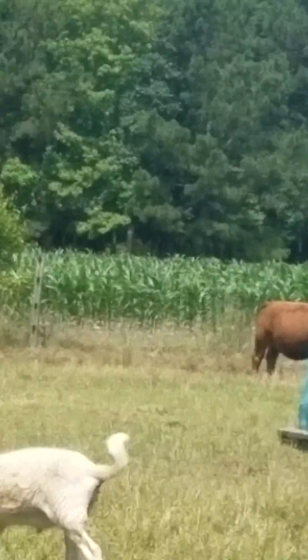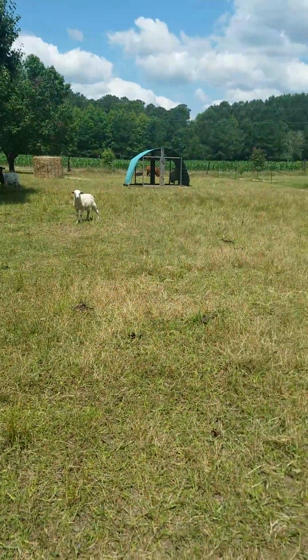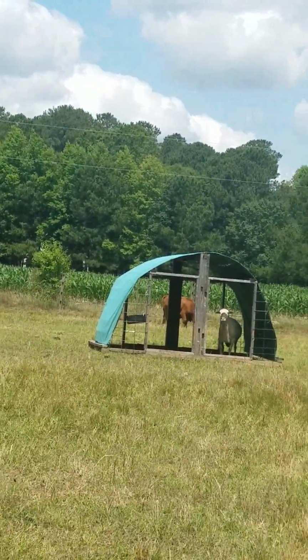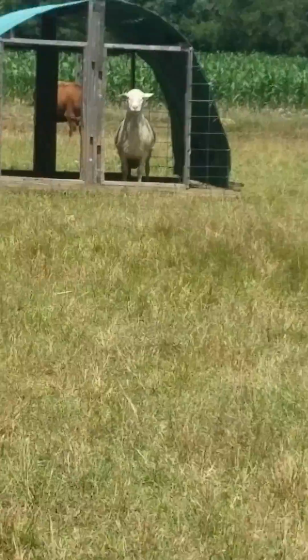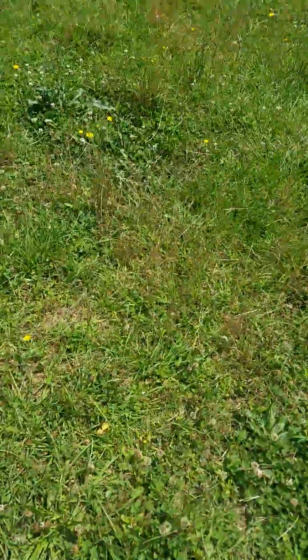Oh, there's one. Her name's Ginger. Where's the other one? I don't know. Wait, where is the other one? Is it behind the hay bale? It better be. Oh, there she is. Can't show her in the camera right now. But yeah, we got the sheep everywhere. Cow in the back. For a ram named Ramsey. There's a ram. Alright. See you guys at the next animal.